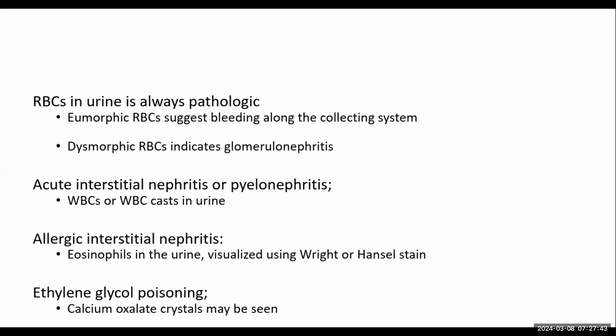If we're seeing white blood cells or white blood cell cast in the urine, then we're thinking acute interstitial nephritis from pyelonephritis or any infection affecting the kidneys. Allergic interstitial nephritis would see eosinophils in the urine, which is usually visualized using the Wright or Hansel stain. Ethylene glycol poisoning, commonly would see calcium oxalate crystals in the urine.